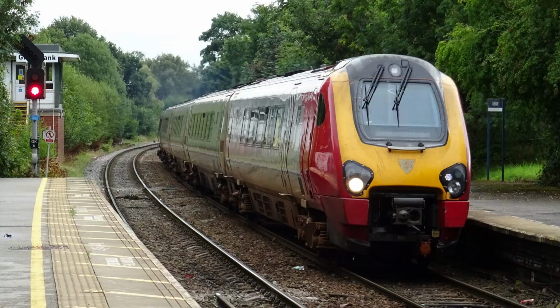Now, I have been here before at Greenbank because they had diverted Avanti West Coast Class 221 Super Voyagers through this station when they were diverting Chester services to Crewe via Middlewich and Sandbach. But we shall be leaving Greenbank because it's a 20-minute walk to the West Coast Main Line at Hartford Station, and that's where I'm heading to right now.